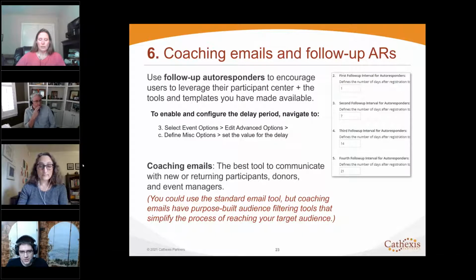So coaching emails are great, but just be aware of the fact that you might have a considerable number of users who aren't receiving them based on opt-out status. So we really encourage you to let users know about that and warn them of that fact, and encourage them gently, of course, to opt in so that they can receive any important communications that might be coming in regards to the event. And so that's all I have for now on coaching emails and follow-ups.